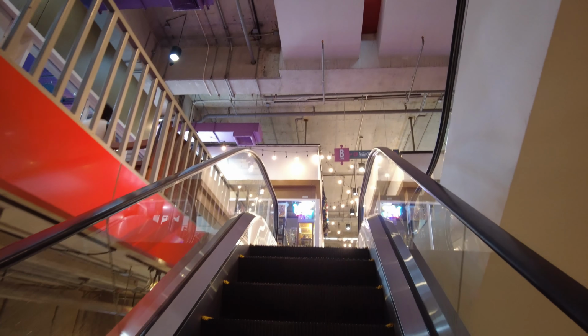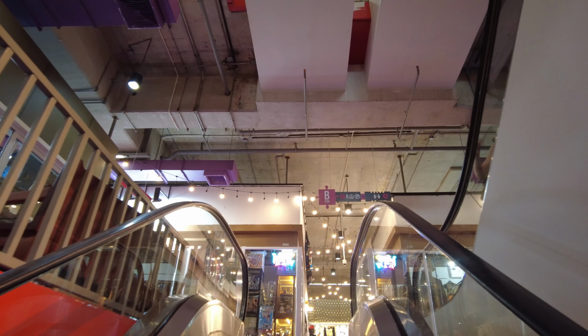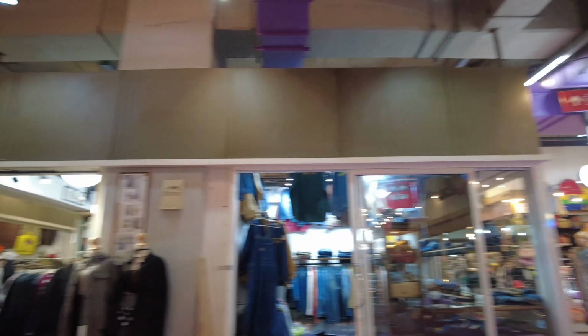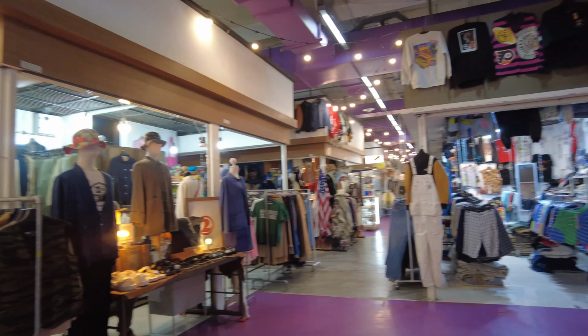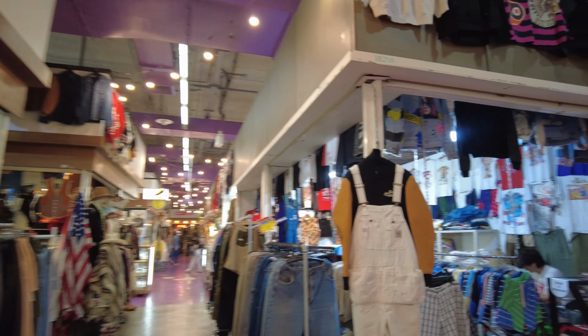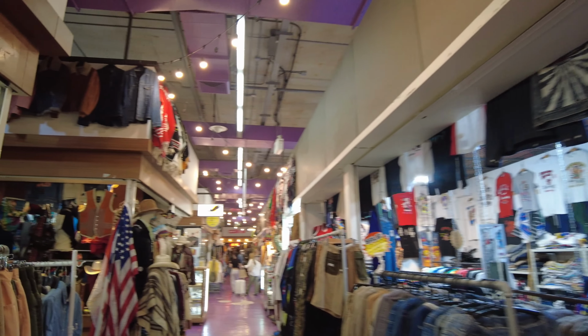So that was A zone, now going up to B zone. Maybe clothing, such likes. Yeah, it looks like it is. Different styles. Pick away, I don't know. Let's try this way. They can have all different styles and looks here.